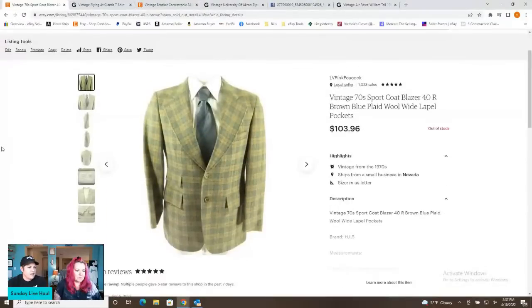Next. Oh, look at that fancy jacket. Isn't that fancy? That sold. Somebody needs to unbutton that button though. That sold for the price that you see there, $103.96. I had a sale going on in my store on Etsy, but it sold to Germany.